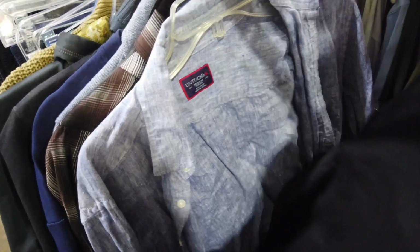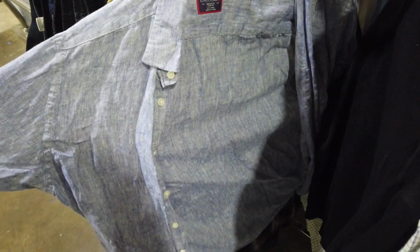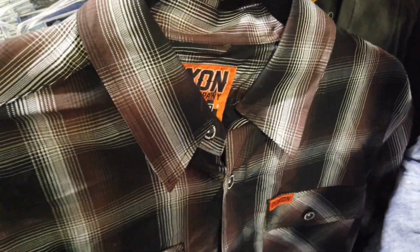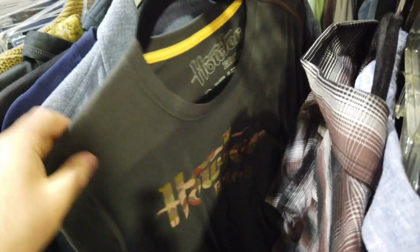Here's a Zegna long sleeve polo sweater. An Untuckit linen shirt. It's only a size medium. If it wasn't linen, I wouldn't be picking it up. A Dixon flannel. This isn't the flannel though. This is just the button-up shirts, one of the bamboo ones.